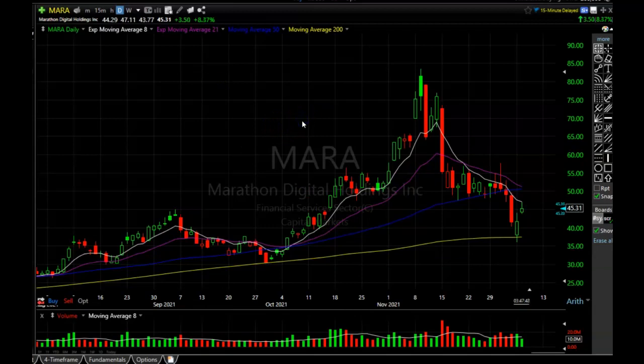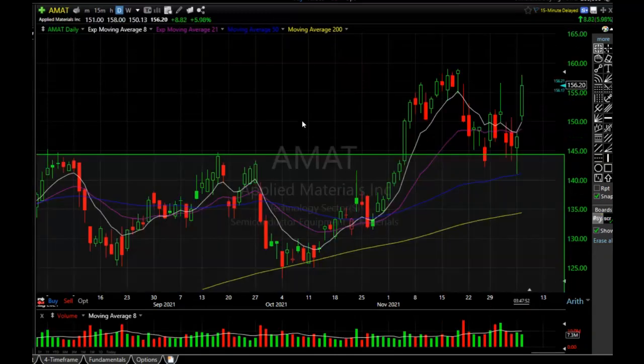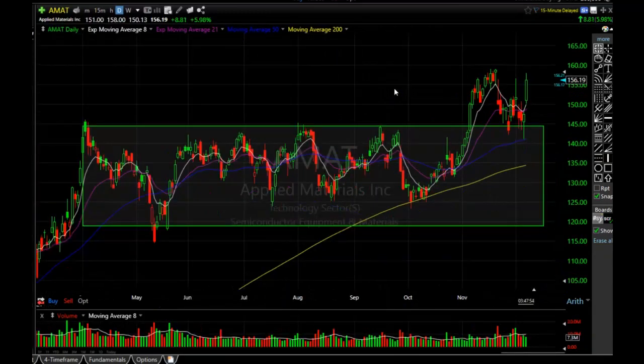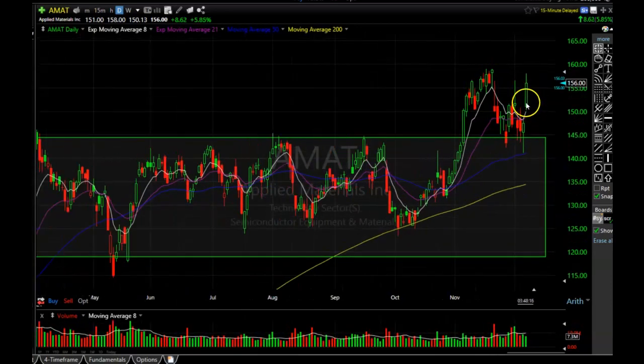But an interesting chart that we have been talking about in the Patreon is Applied Materials, and Applied Materials is probably the best looking stock that I see that's right around a buy point. If the market can just shore itself up, I'm definitely going to take a position in Applied Materials because this chart is an absolute thing of beauty. You got a very long base, we got a break above that base, a pullback to test it, and now it's jumped right back above that 8-period exponential moving average.